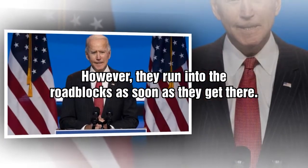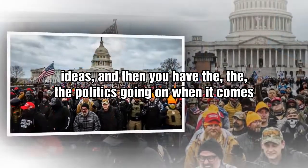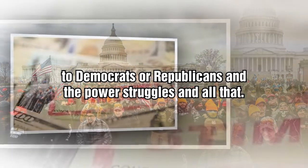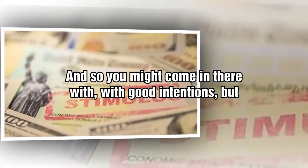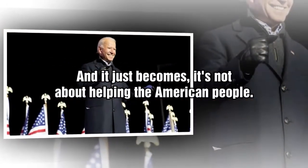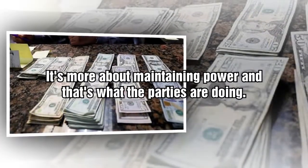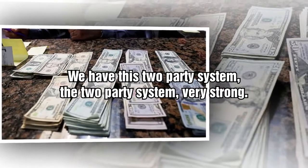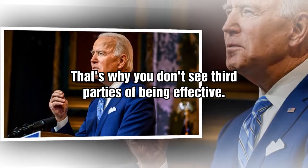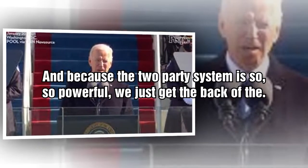However, they run into roadblocks as soon as they get there, because once you get into office, now you have other people with other ideas, and then you have the politics going on when it comes to Democrats and Republicans and the power struggles and all that. And so you might come in there with good intentions, but you really can't do much because there's just so much back and forth. It's not about helping the American people. It's more about maintaining power. And that's what the parties are doing. We have this two-party system, very strong. That's why you don't see third parties being effective. And because the two-party system is so powerful, we just get the back and forth, right?